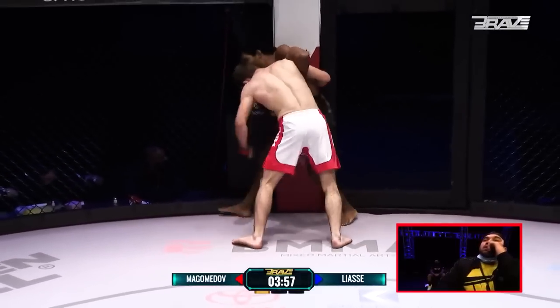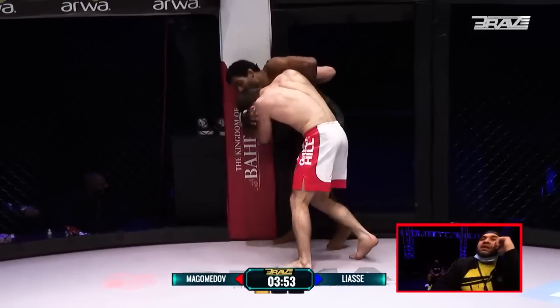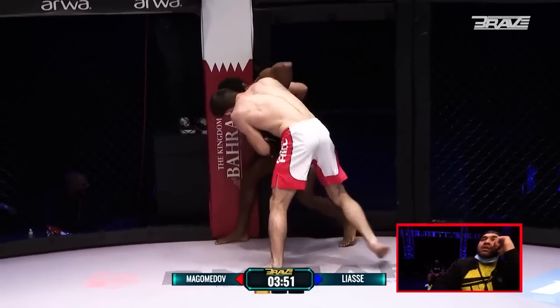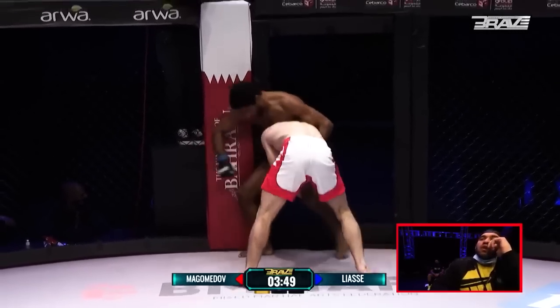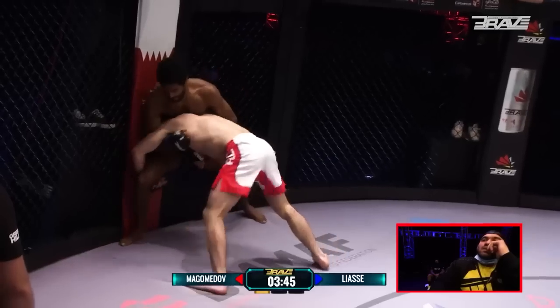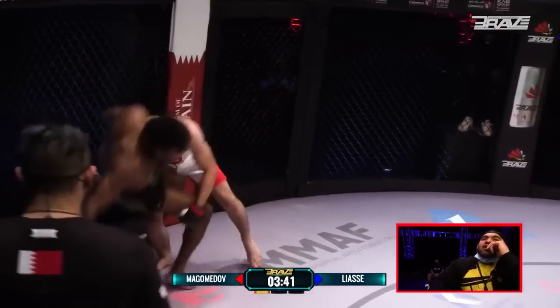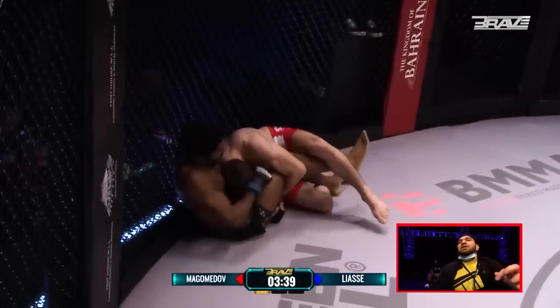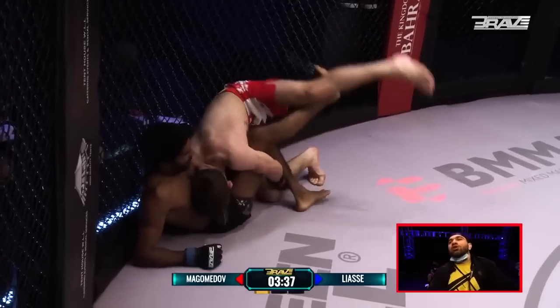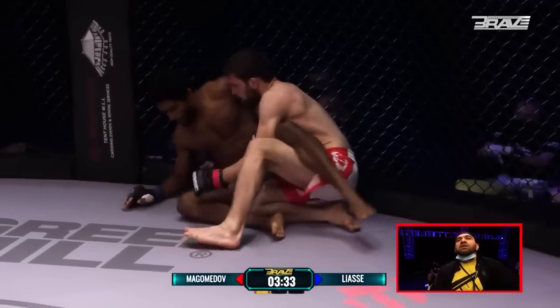The game of Yann Liasse is predicated on finding his distance, his range of motion quickly. The best way to suppress that is exactly what Magomedov is doing right now and taking away that space between them. So far, good defense being illustrated by Yann Liasse. Commentator's curse just as I say that. He gets taken down. I feel bad. Sorry, Yann Liasse. Transition right into side control.